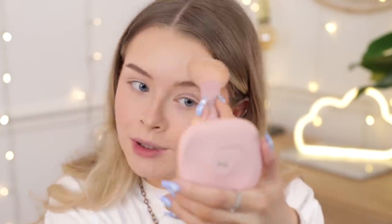So I am just gonna set the rest of my face with this weird Kiko powder. Okay, I don't know why I just used the word flaky. It's not flaky, it's just really, really thin. An unusual feeling, but it feels incredibly lightweight on my face, which is quite nice. I'm not setting my eyelids yet because I do have some eyeshadow.